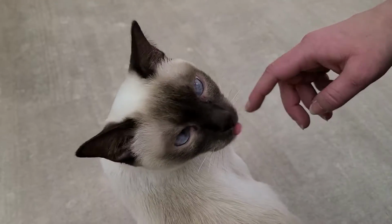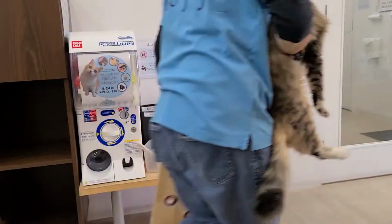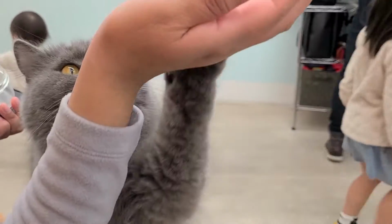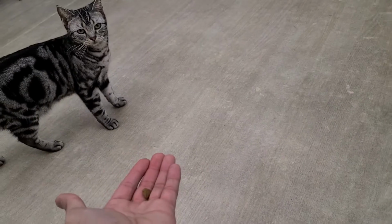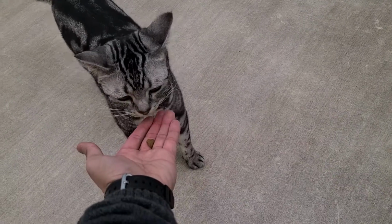Just a human finger. Please don't bully me, please. Please don't take me, wasn't me. Stop playing games with me. Lower your hand, human. Yes. Don't mind me, just taking a bath. What? Are you actually giving that to me? The food? Yeah? Okay.